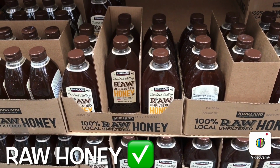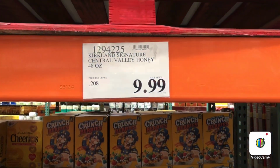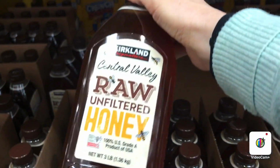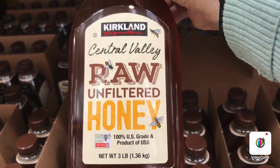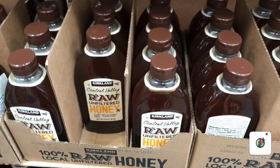This honey is right here from Costco. This one is a raw honey for the price of $9.99. I truly recommend this honey. This is the raw honey that is made here in the United States. It is very important to always get the raw honey or your local honey.